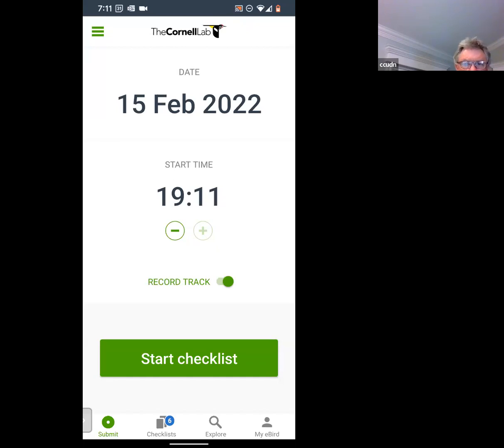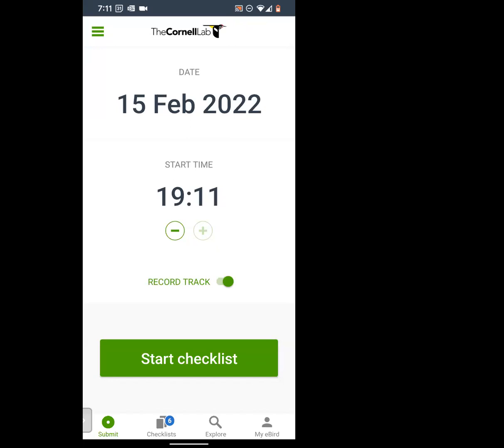Okay, all right, so we're at the park. We just found a white ibis. We know what it is because we used Merlin ID to ID it.